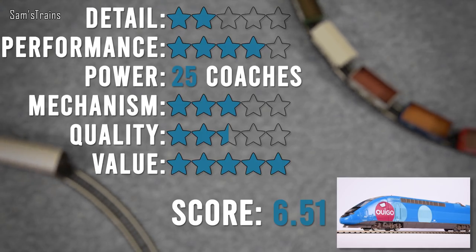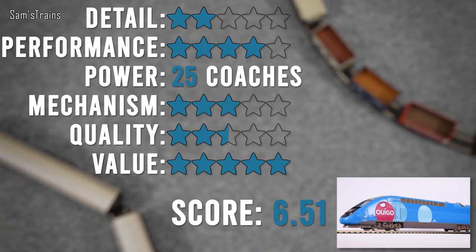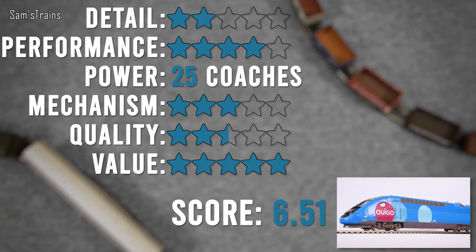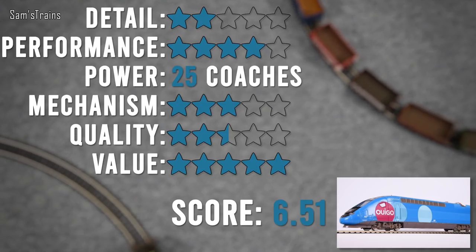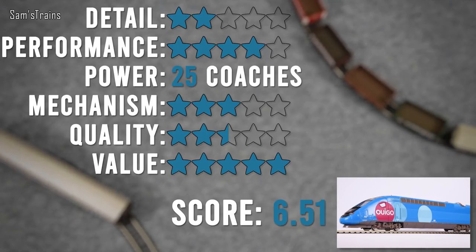But if you're happy to live with them and you don't mind filing a little bit of plastic off here and there and cleaning the pickups, etc., you can save yourself a lot of money from going Mehano rather than Hornby or Backman or whoever else makes train sets. So for that, I have given the value 5 stars. That was impressive. Overall then, that is a fairly mediocre score of 6.51 out of 10.